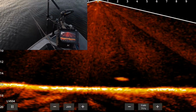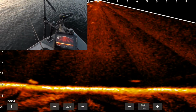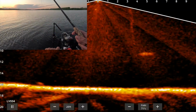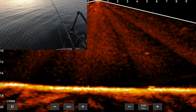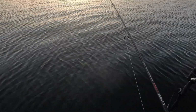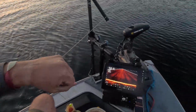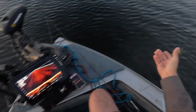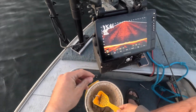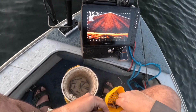Here we go. Does it have it? I think it does. Yep. Oh, what is going on? There. It's like my bail's not setting. Another crappie. Yeah, he's lucky I'm done keeping him. I'll keep a few more walleyes, but I think I've had enough crappie for the day.